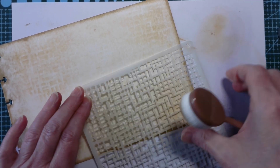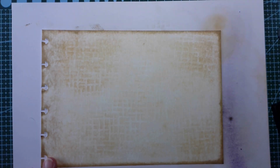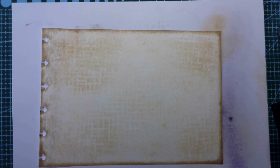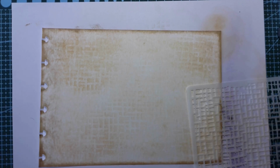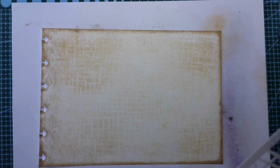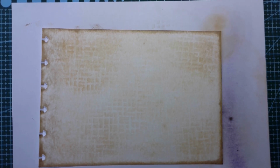Now, distress inks are water-based, so if I wanted to, I could spray this with water and get water drops. I'm not interested in that today. I want a nice, fairly simple background that will work for this. So I'm just going to pop my brush back in its place. I'll pop the stencil to one side because it will need a bit of a clean, but it's not essential I do it here and now.